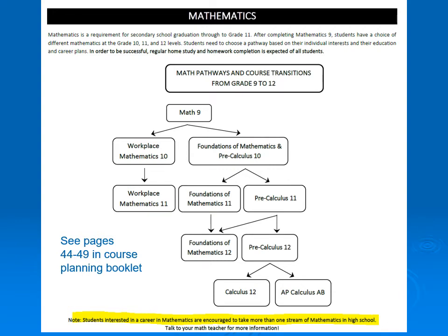Mathematics. Grade 11 math is the last time math is required. However, it is often needed for other programs, so please make sure you're making the correct choice. Grade 11 options are workplace math, foundations of math 11, and pre-calculus math 11.